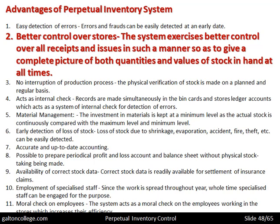There's two sets of records pointing at the stores, and the two should be balanced. The two should be equal. If they are, then the stores is running smoothly. If there are issues, there should be a means by which those issues are flagged up early so that remedial action can be taken.